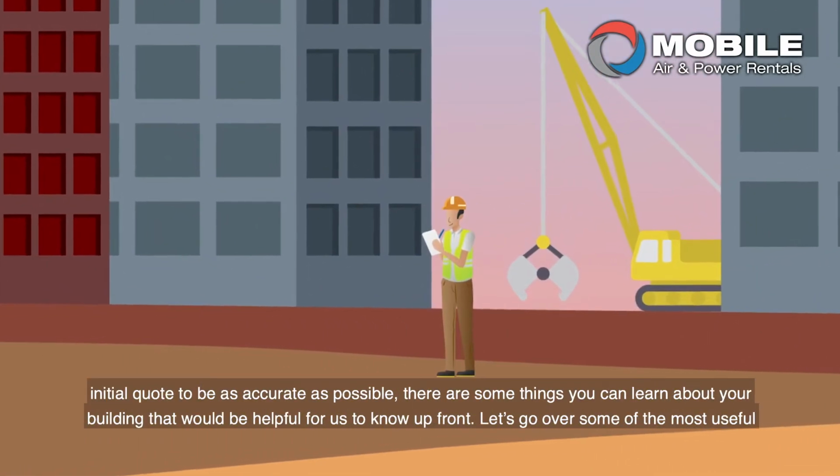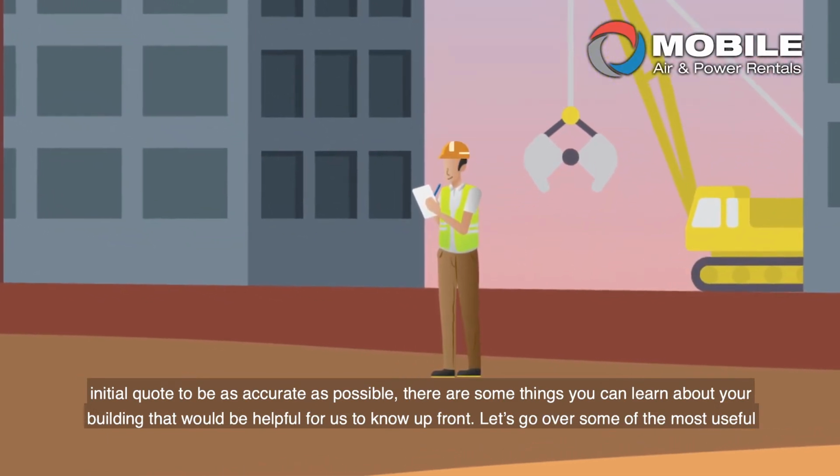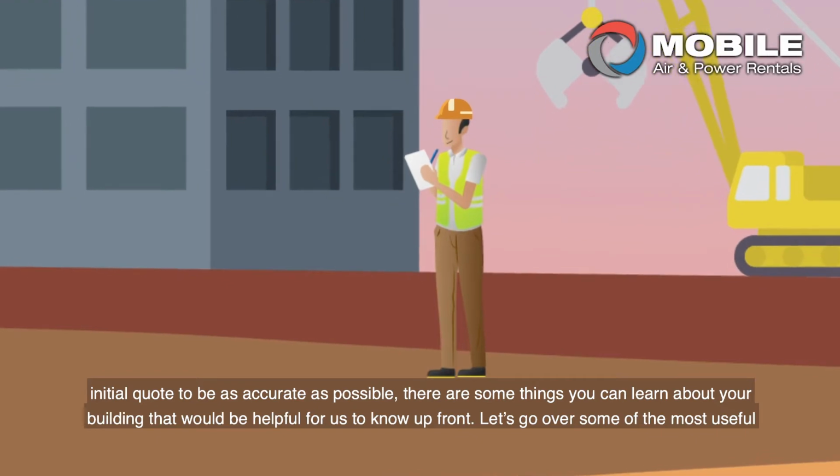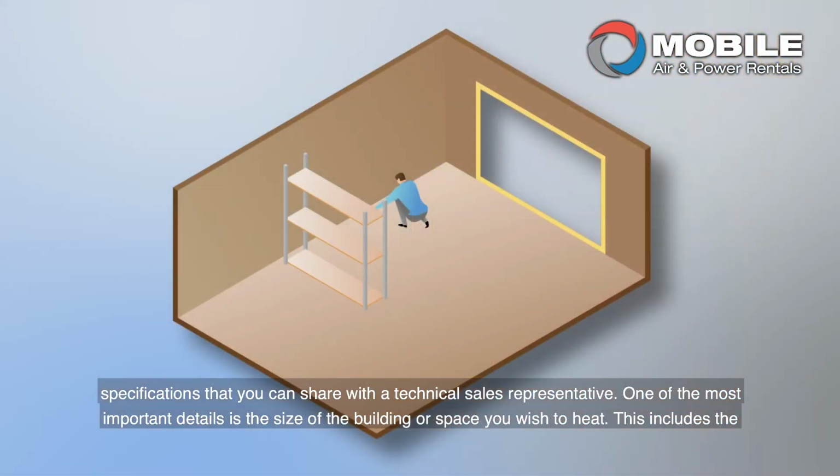However, if you need your initial quote to be as accurate as possible, there are some things you can learn about your building that would be helpful for us to know up front. Let's go over some of the most useful specifications that you can share with a technical sales representative.